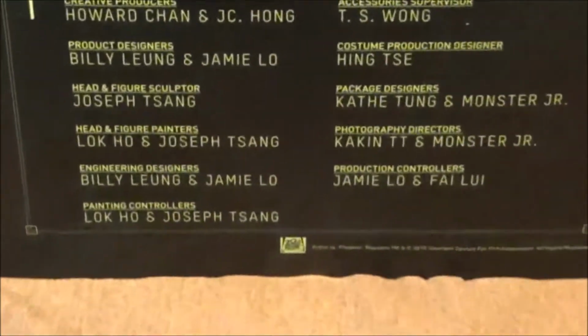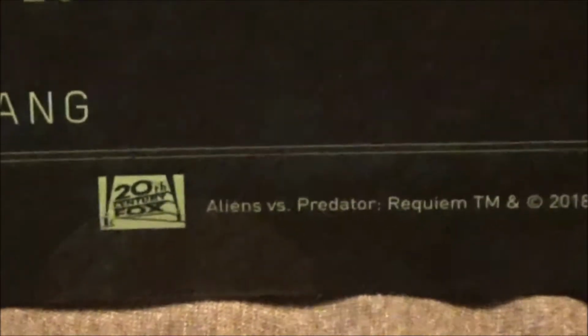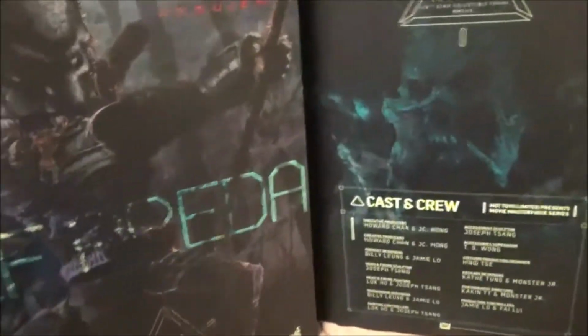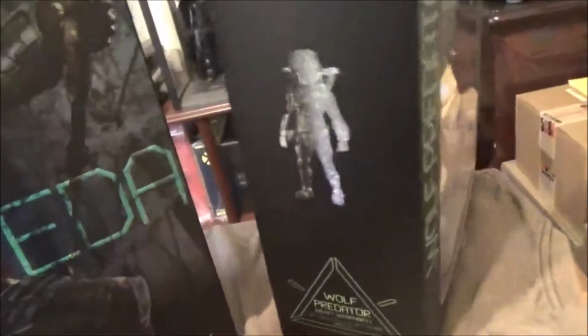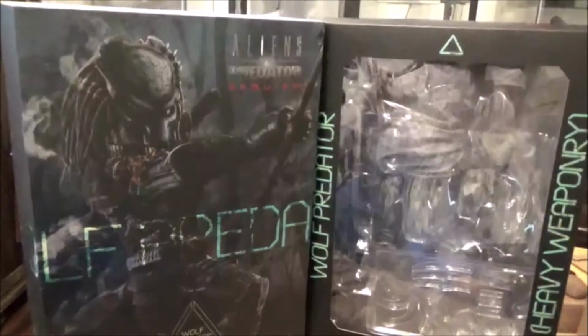And on the bottom, you get a small logo of the 20th Century Fox. So that's it for the packaging. And like I said, I really like it. The only thing that bothers me is the pose that they put the image of the Predator in. They could have picked something way better than that. So because of that, I'm going to knock it down a point and it's going to get a 9 out of 10. Alright guys, don't go anywhere and we'll continue on with the next category.